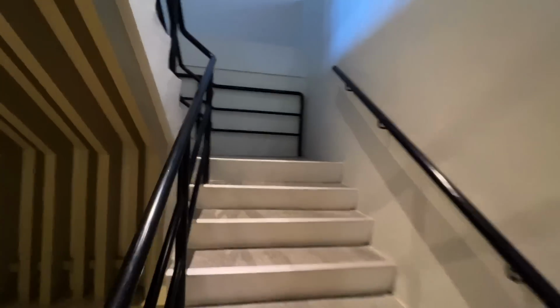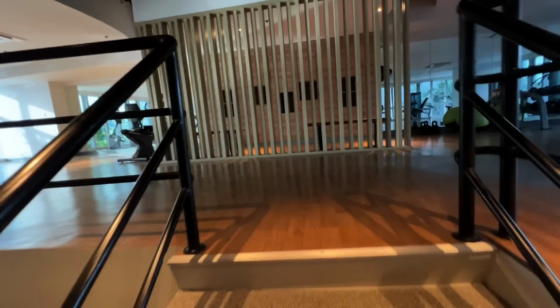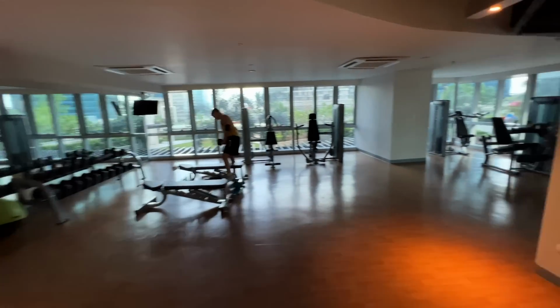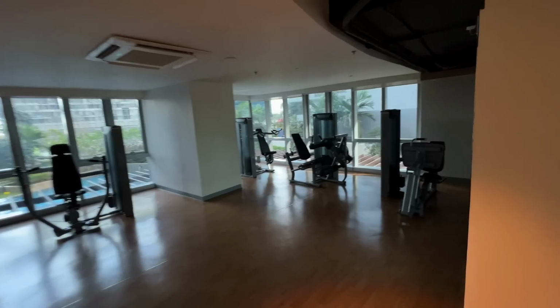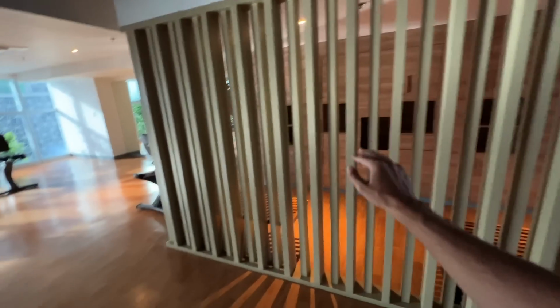Upstairs, up these staircases, is the gym. Here it is. We've got some people exercising on the treadmill there. And on this side is the free weight section and the machines from Matrix. Behind this wall, there's a few lockers where you can store your valuables. Let's go.